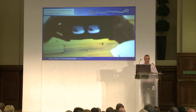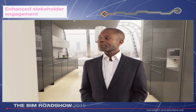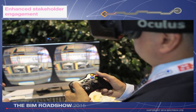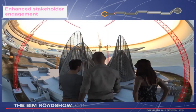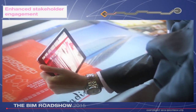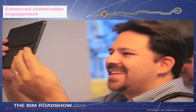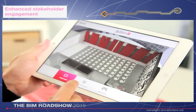To enhance the stakeholder engagement, I wanted to show you some technologies which we could use at this stage or later on when we're getting into creating mass models, and that's virtual and augmented reality. These are technologies which I can use to navigate the local authority and the client through the proposed project. Virtual reality will give the client and the authority a fully immersive experience, and as you can see, it's usually achieved by the wearing of a virtual reality helmet or goggles like the Oculus Rift.